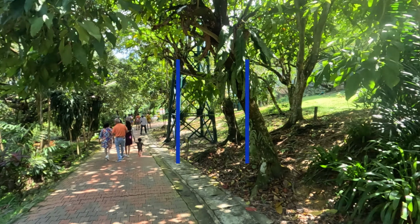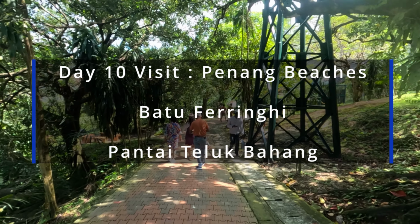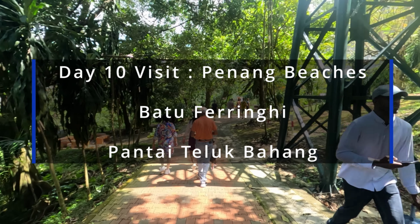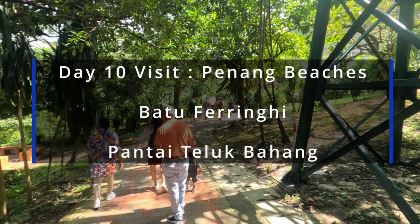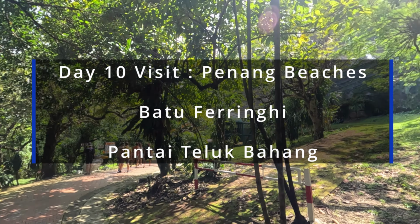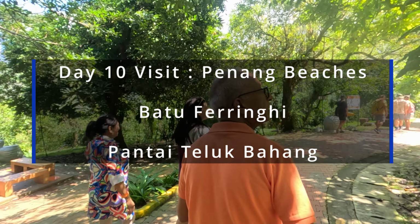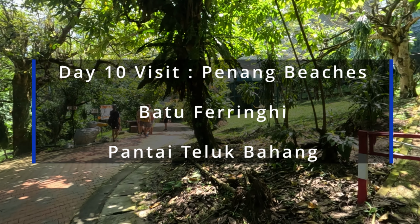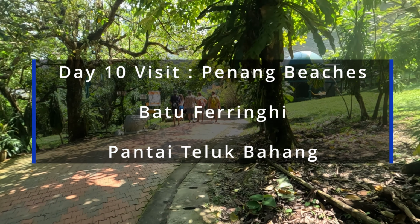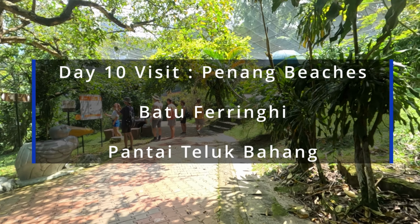In Penang, you can visit Batu Ferringhi Beach. This is the most popular beach in Penang, known for its white sand, clear water and a lively atmosphere. You can enjoy water sports here, and sunbathing and shopping too. Another beach is Teluk Bahang. This beach is located in the Penang National Park and is a great place to escape from crowds. You can enjoy swimming, snorkeling, and hiking here.